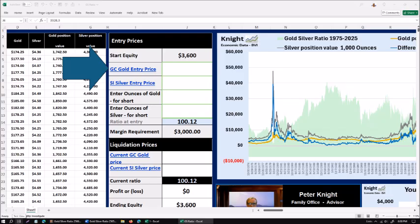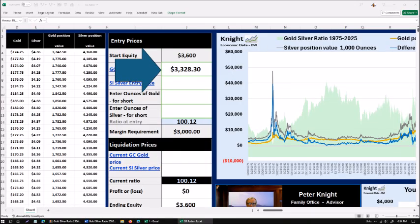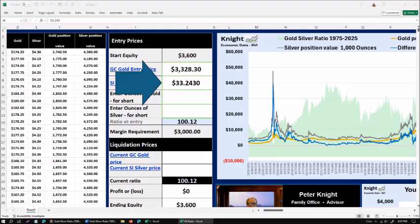Start by opening the CME Gold link in link cell I6. You'll find current exchange quotes for gold. Enter the current price for gold in cell J6. Open the exchange quote page for silver in I8. 10-minute delayed quotes for silver show. Enter the current price for silver in cell J8.